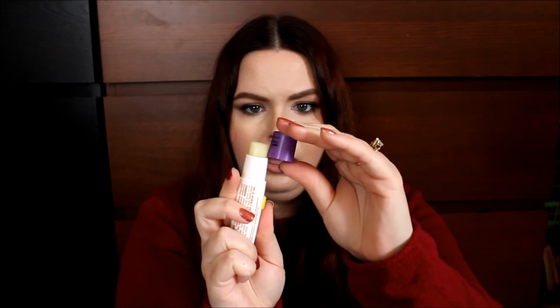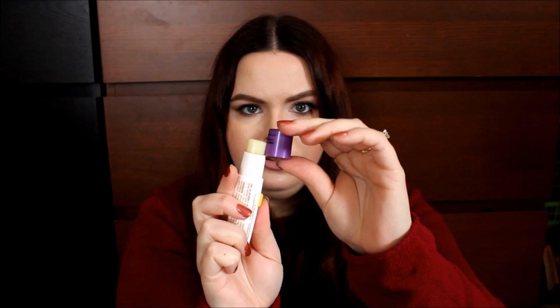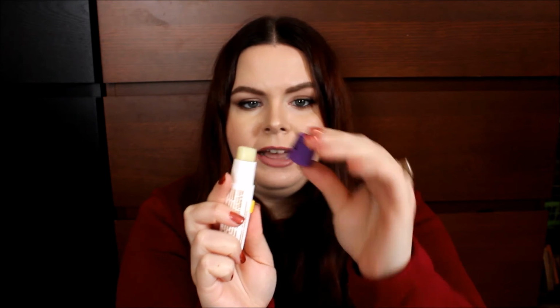The next thing I have is my Lipsyl Lip Balm. So I can never get this right. This is how much I have left. And there we are. So not as much progress as last month. But I apply this at least once or twice a day, so I'm not sure why it's taking me so long.